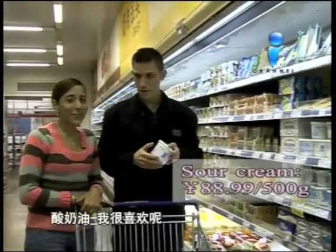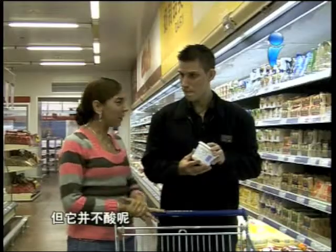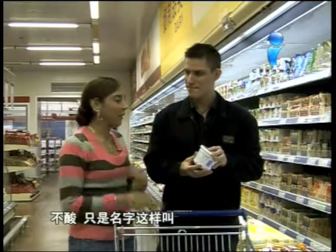Sour cream. I love sour cream. Oh yeah, it gives the creaminess. Wonderful. And even though it's called sour cream, it's not actually sour, is it? No, it's not. It's called sour cream. Exactly.